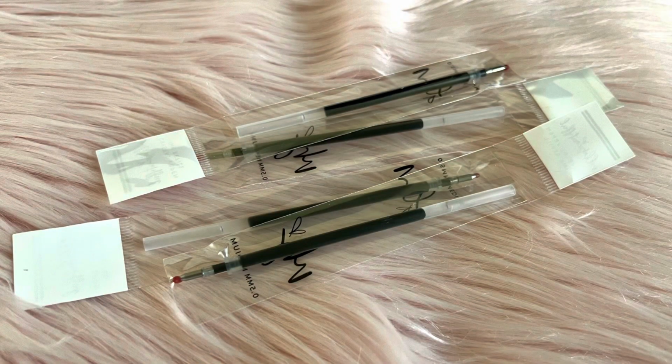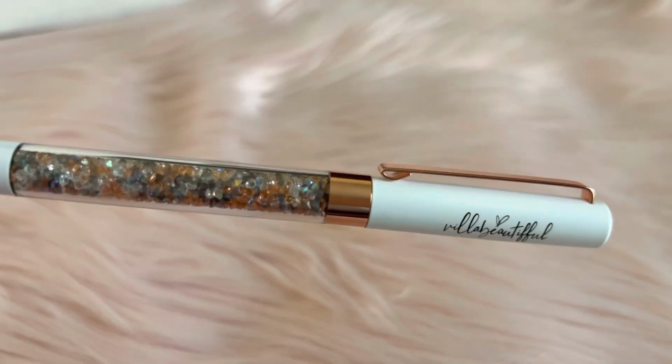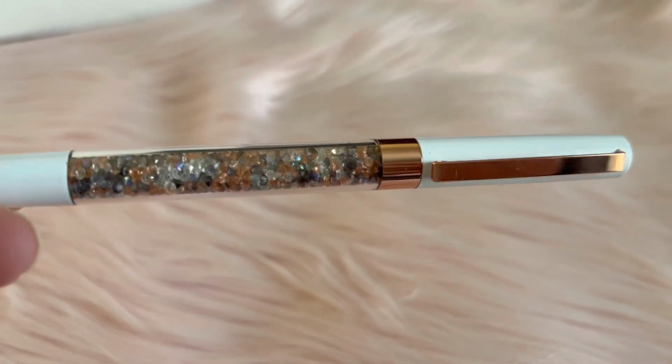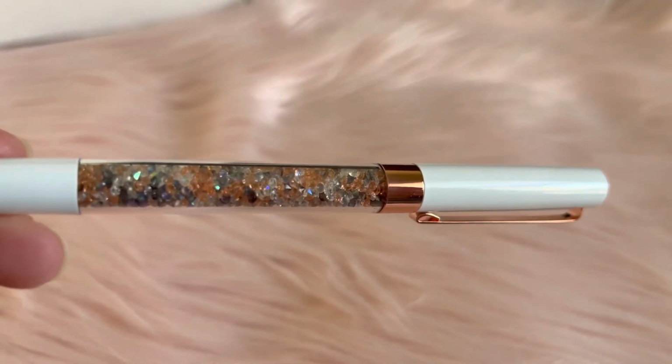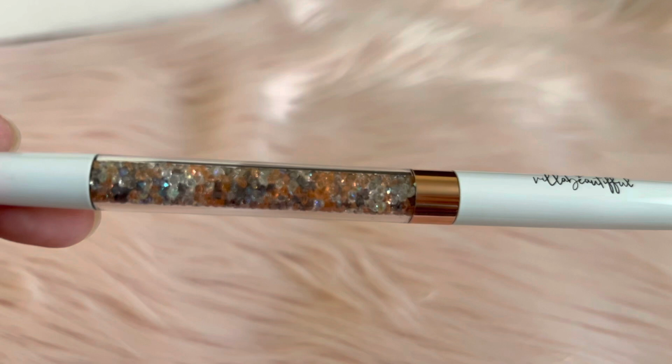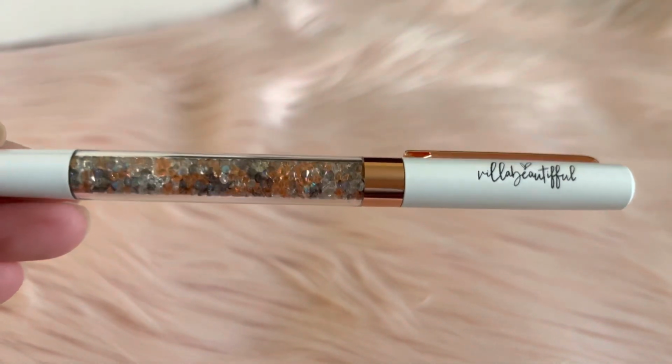Here are the pin refills. This pin was given to everyone who pre-ordered the box, so I'm really happy I got it. This is a glossy white pin with rose gold hardware, peach, gray, and clear crystals. It's called Cameo.